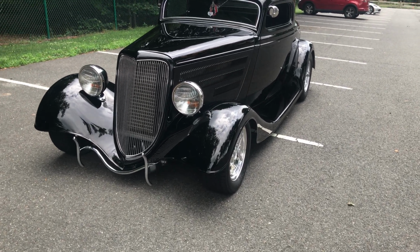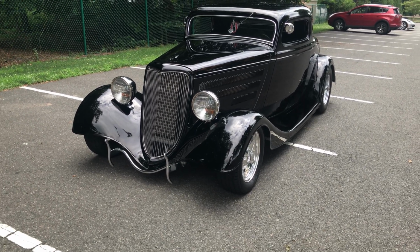Today we're going to be reviewing this 1934 Ford Model 40 three-window coupe.